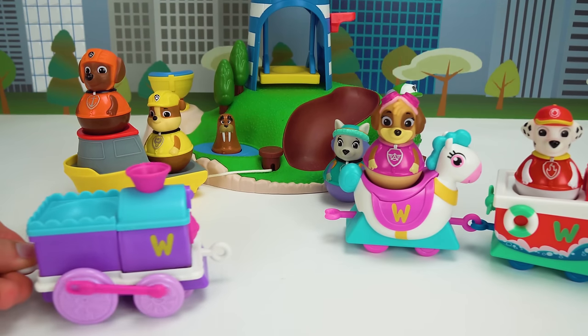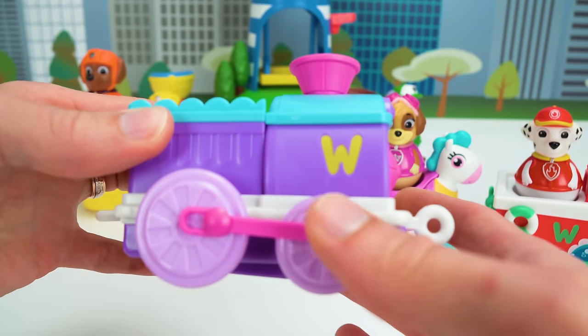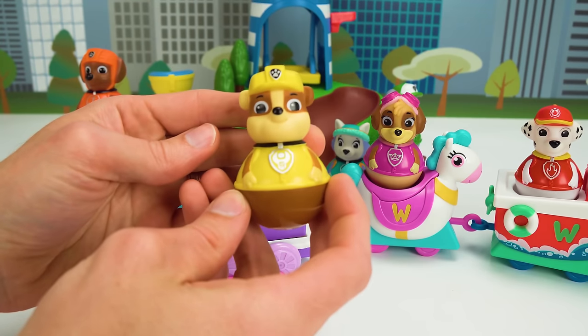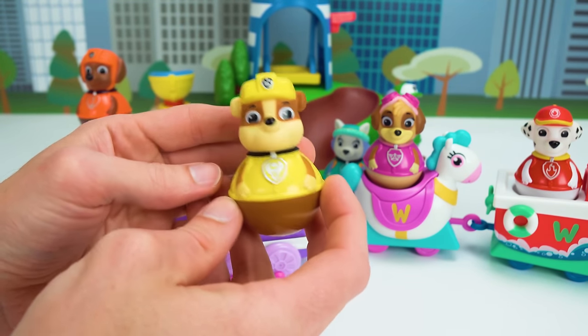Now it's time for our fourth car, and it looks like a train engine. It even has wheels that move together just like a real locomotive. Super cool. Want to ride in the fourth car, Rubble? Rubble on the double. Great. Rubble is yellow.